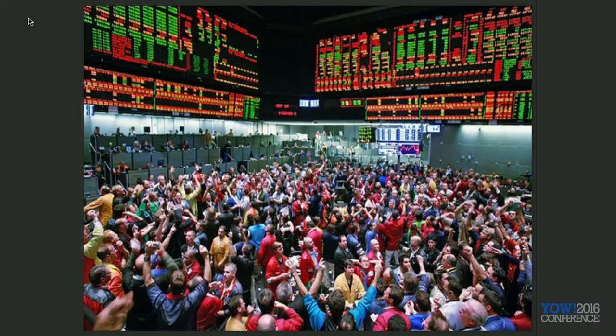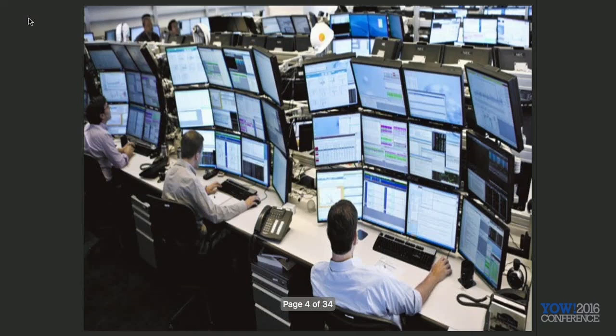I come from a trading company. Maybe that's what you think of when you think of a trading floor. That's a pit of lots of people shouting orders at each other. In reality, it's really more like this nowadays. Traders have the best LAN parties.